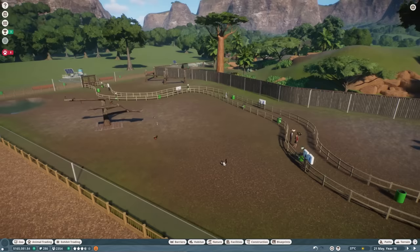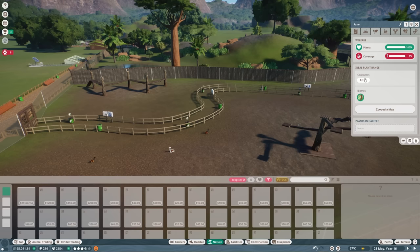So yeah, I'm gonna add some nature in now, checking in on what types they like. It looks like they like African tropical plants, so these are going to be awesome.